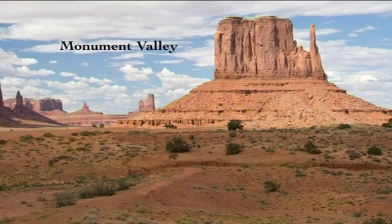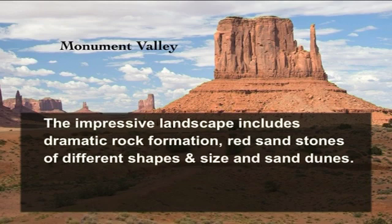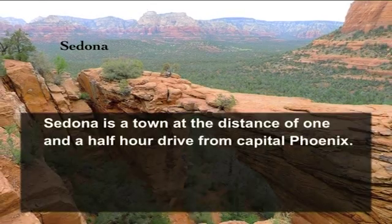Monument Valley. Monument Valley, located between the borders of Arizona and Utah states, is home for Navajo Tribal Park. The impressive landscape includes dramatic rock formations, red sandstones of different shapes and sizes, and sand dunes. Guided tours in the valley, photography tours, or simply driving through the park highways are the best way to explore the Monument Valley.